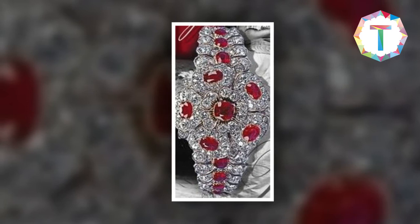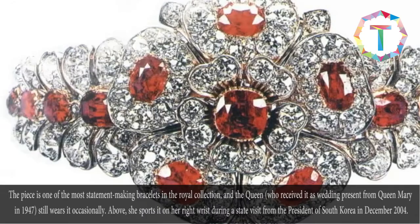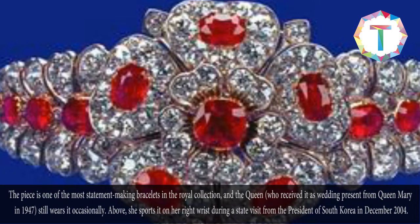This distinctive bracelet featuring a rose made of diamonds and rubies was Queen Mary's wedding present from the people of Cornwall. The central rose element on the bracelet is detachable, able to be worn as a brooch or a pendant. The piece is one of the most statement-making bracelets in the royal collections, and the Queen, who received it as a wedding present from Queen Mary in 1947, still wears it occasionally. Above, she sports it on her right wrist during a state visit from the President of South Korea in December 2004.